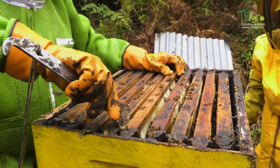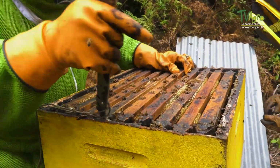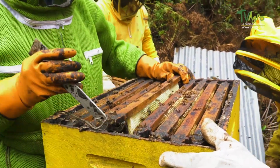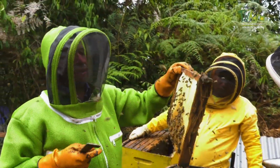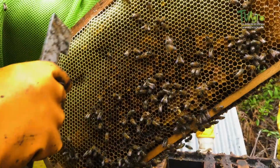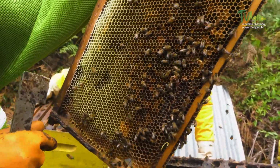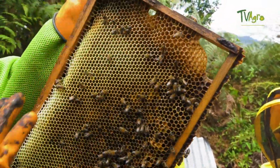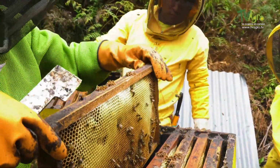Here these frames were put in so that the bees could work on them. They have already started to work them. They are already beginning to put in the nectar. Then they have pure brood and nectar panels around there. If the weather continues like this, in about 15 to 20 days all this will be capped and ready to extract the honey from the hive.